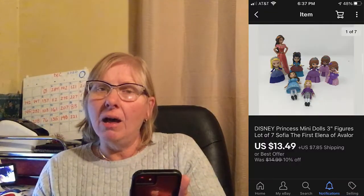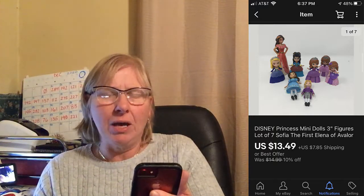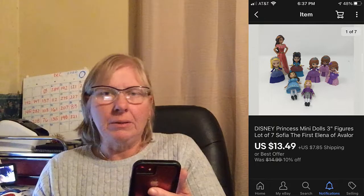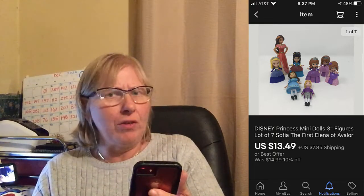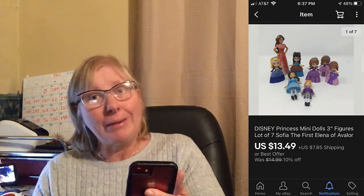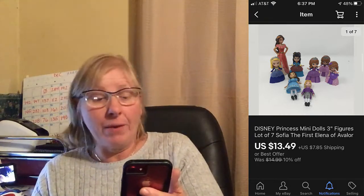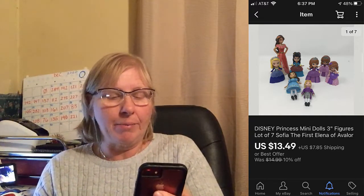This is a lot of Sophia the First and Elena of Avalon dolls and figures that I picked up in a bag for either 50 cents or $1. And it's one of those things where I'm like, this isn't going to sell, or it's not going to sell for very much, but it did. It sold for $13.49 plus the buyer paid shipping.